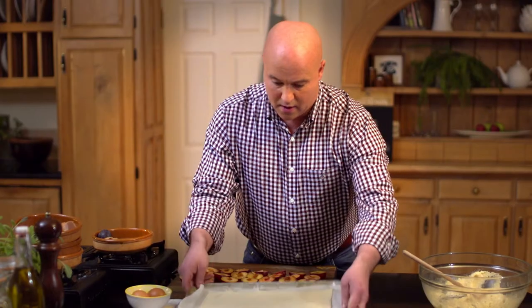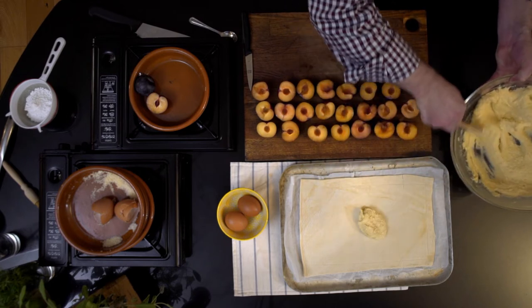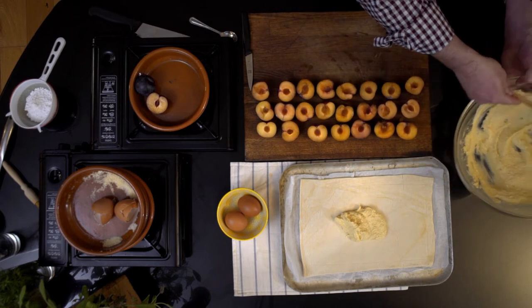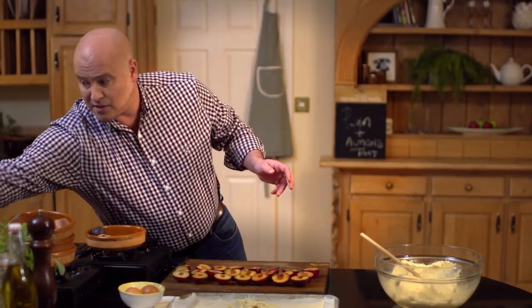So I want you to put your frangipane right into your tray, onto the puff pastry like so. This is such a simple tart, such a simple dessert. And don't worry if you have some left over, because in the fridge, it's there for at least a week, depending on how fresh your eggs are. And you can do it next time with pears, plums, anything.